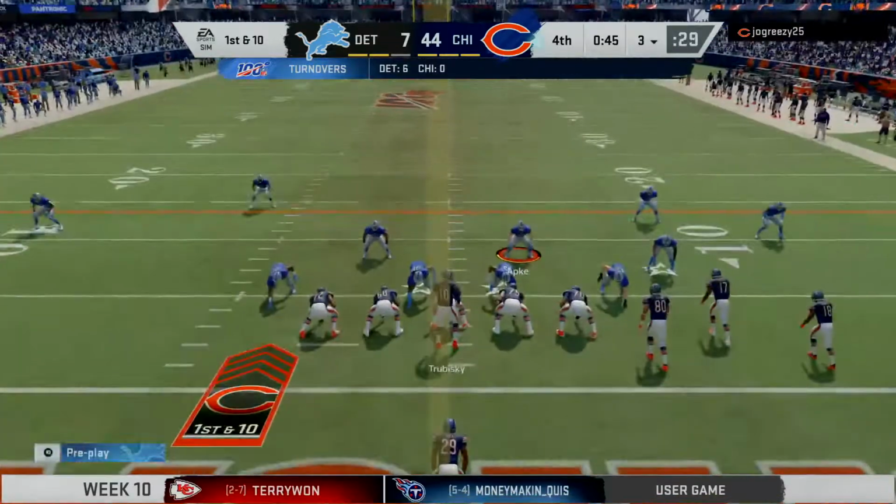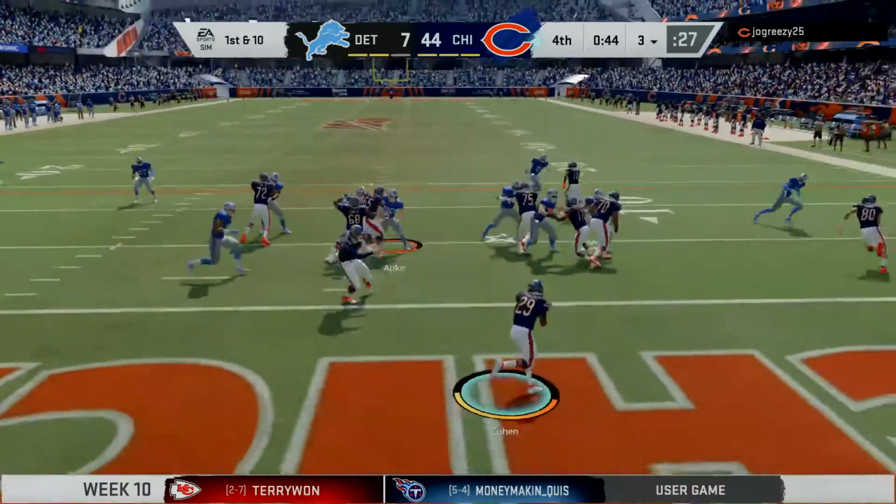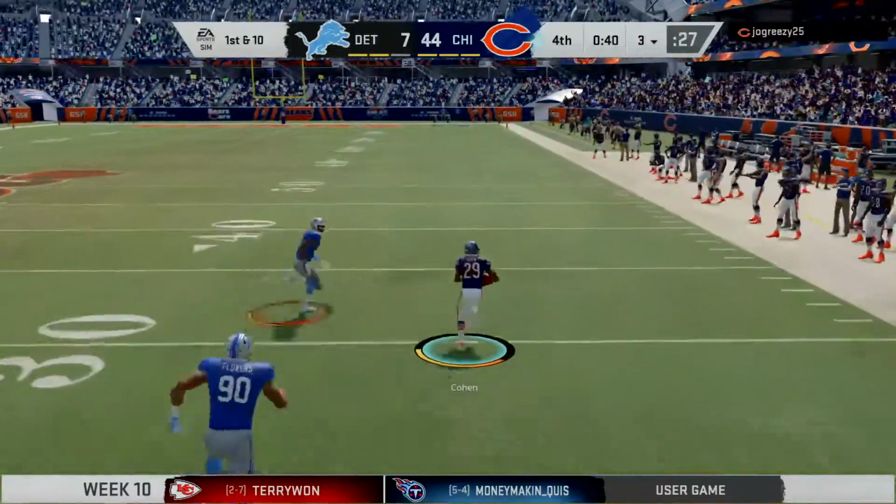The Bears offense ready to go for their next drive, and this game comfortably in hand. The scoreboard speaks for itself, but you still got your starting quarterback out there. When do you go to the backup, let him get some time?